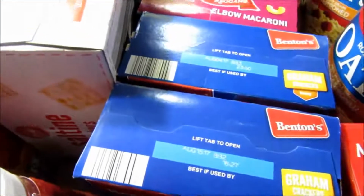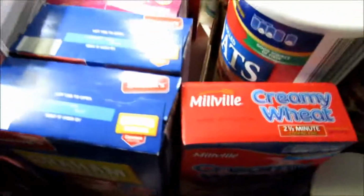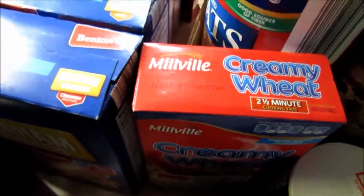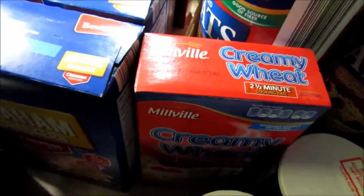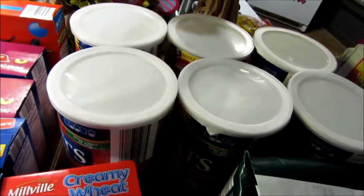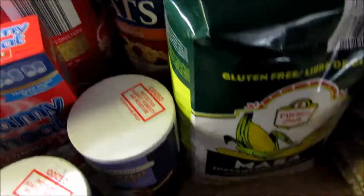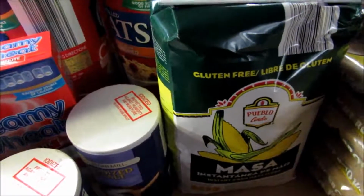A box of honey graham crackers and a box of cinnamon graham crackers. We have a box of creamy wheat, which once again, it still says seasonal item. I'm not sure when it's going to go away, but as the weather starts warming up, I assume we're starting to run out of time to buy cream of wheat at Aldi. I have 6 canisters of the old-fashioned rolled oats. 1 bag of instant masa flour, which we use to make enchilada casseroles and our own tortillas.